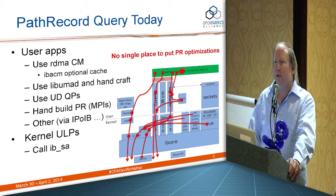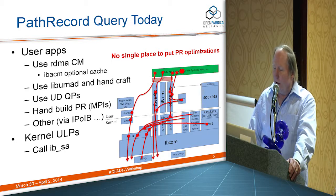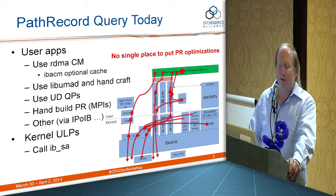These schemes, of course, have challenges when you start to add features like partitioning and quality of service and torus and other details to your fabric, where you really need more than a LID to properly construct the path record. There's other mechanisms out there, some of which are obtaining the information indirectly or directly through IP over IB, and I'm sure there's some others that have cropped up.